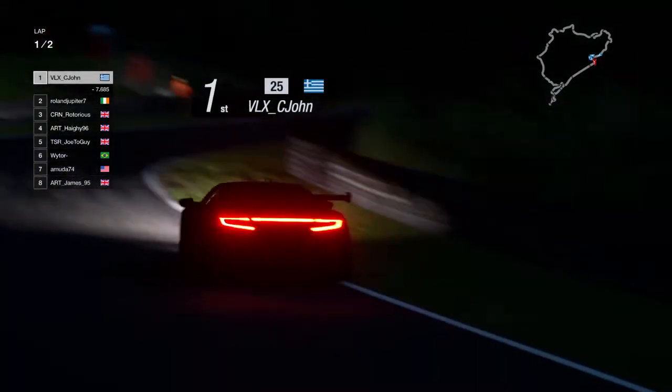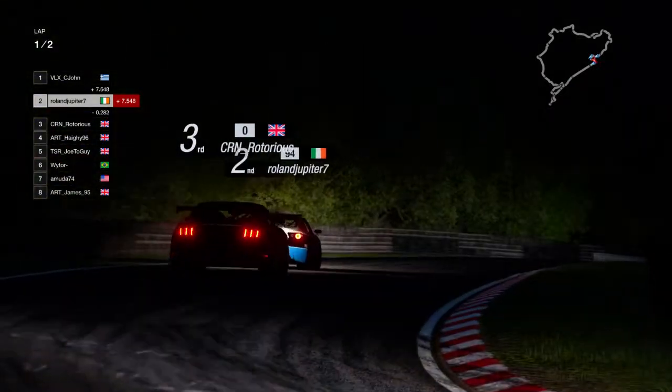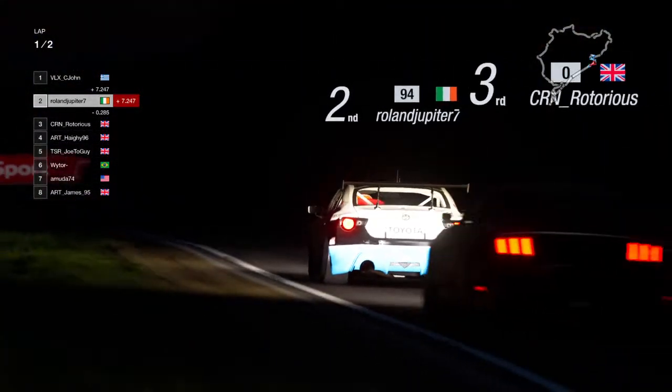Crazy John with a 7.7 second lead. They're going onto the Dottingham Straight. Quinners having a hold off Retorius. Very familiar situation once again to the last race.